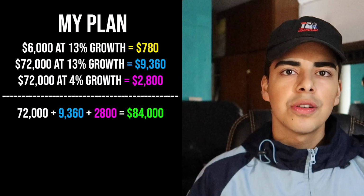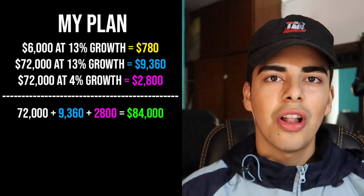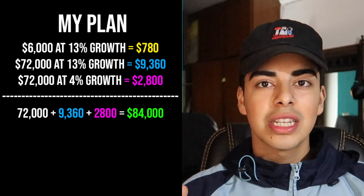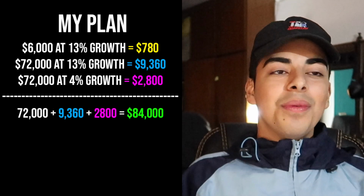So if you add all that, if you add the 72,000 plus the annual rate of return, which is about 9,000, and you add the 2,400 for the dividends, you're making $84,000 a year. And that $84,000 is literally coming like just magic. It's literally just popping up and you're like, what the frick? It's new money. So like, I don't understand how someone could not do this.